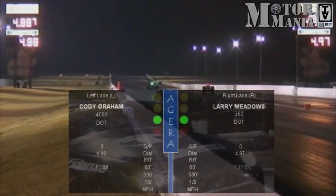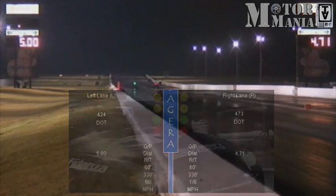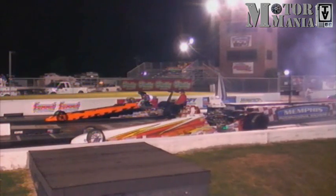Win light goes to Larry Meadows. Meadows, double tough customer. He was 15 on the tree, dead on the dial, 15th thou package, margin of victory 4th thou. Said earlier, that's the way the cookie crumbles. That's the way the Graham Cracker crumbles on that one.